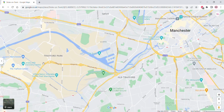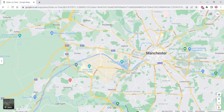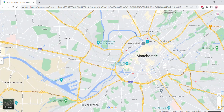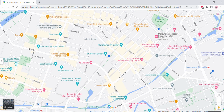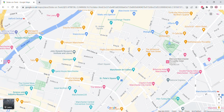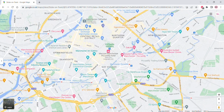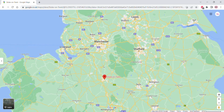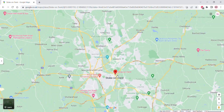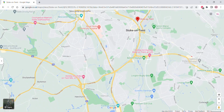If you have a car, I would recommend the Trafford Centre in Manchester. But you can still go to the city centre and, for example, the Arndale Centre. You can still do shopping there if you need to. And again, Manchester has quite a lot of museums, if you're interested in museums like I am. Manchester Cathedral as well, free entry, so lots of things to see and do in and around Stoke.